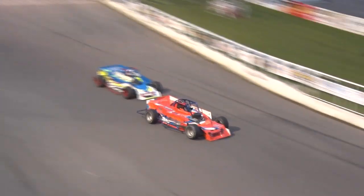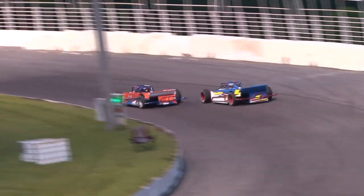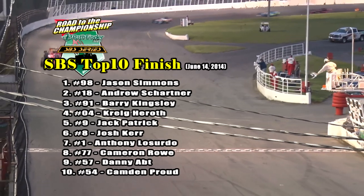Simmons trying to hang on for his second career victory. Schartner would try high, he would try low, but on the final lap, he wouldn't be able to make it work. Jason Simmons and the Team Tap Out Racing number 98 machine would go on to his first win of 2014 and his second career victory at Oswego Speedway.